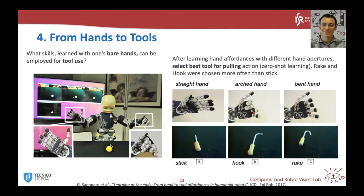Then another interesting work was done by Giovanni. He looked at the correlation that exists between the shape of hands when we perform different actions on objects and the shape of tools. By learning manipulation actions with the hands and understanding the effects on objects when actions are made with different hand configurations, the robot can actually choose tools that achieve similar effects.